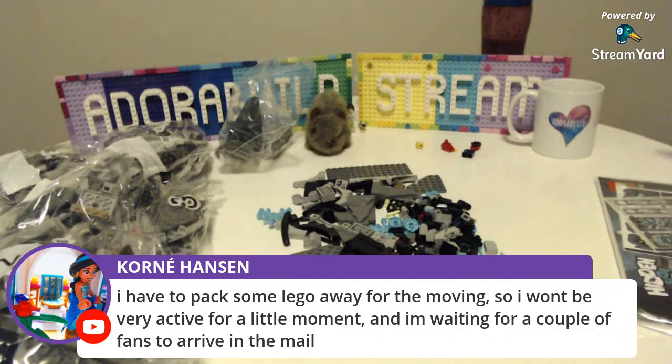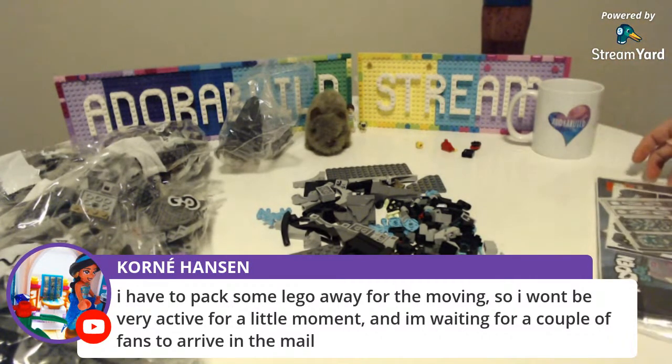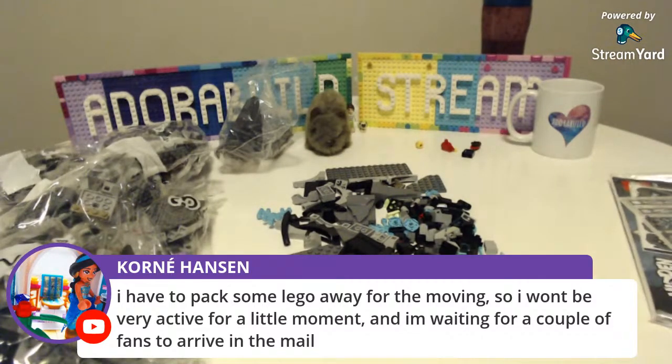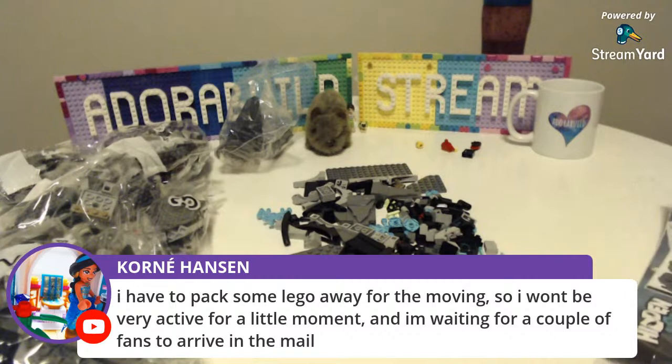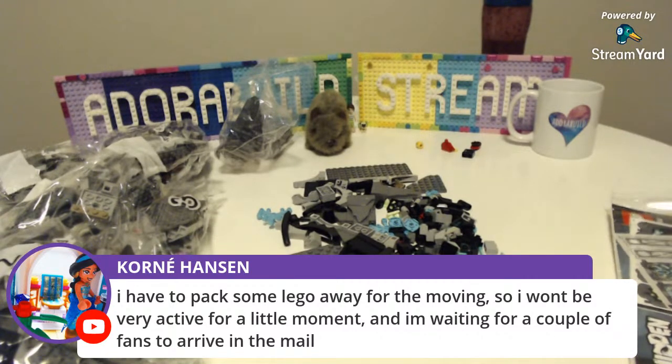So yes, this set came all the way from the Netherlands, so it arrived. I also got a whole heap of parts as well to build up some other little, more custom stuff. Not my design. I was buying parts for somebody else's design, which I really love. So hopefully I'll be able to do a video on those builds soon.